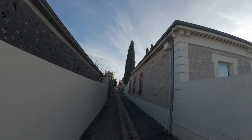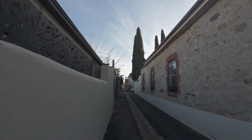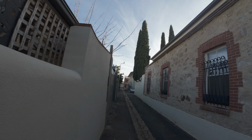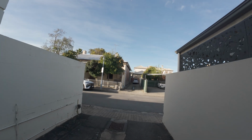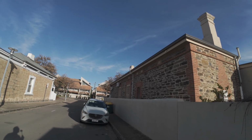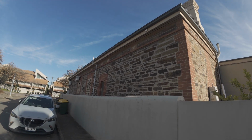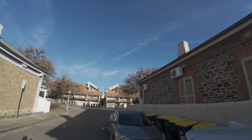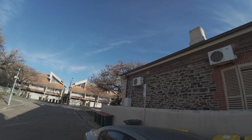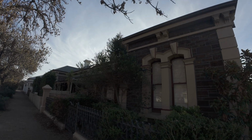Yeah, so you've got that there. There's a little laneway where the horse and cart would have come to take all the waste away. They would have come down these laneways. Now this is a nice example, stone all the way around. Have a look at that. Stone on the back, eastern wall. Yeah, that's a lovely example of a character Adelaide villa.